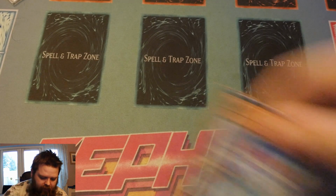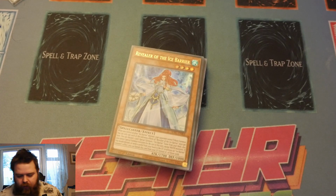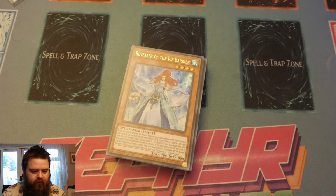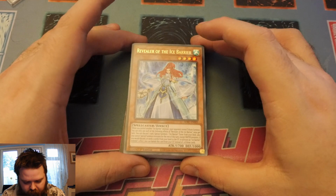Starting off, to be fair, I'm quite happy with the first card as an ultra rare, because through testing, this is probably the best new card, or the second best, depending on which side of the coin you fall on, in the Ice Barrier. So this is the brand new one, Reveler of the Ice Barrier.